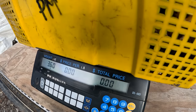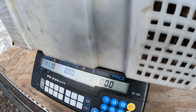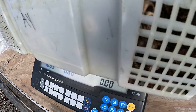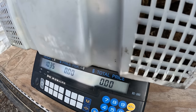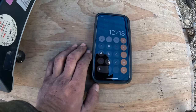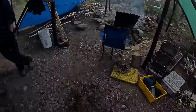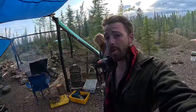12.31, 11.80. I just added those because it was awesome. Right on. Good first day. But nice. Again, it's all about the dry ratio on these. I think it'll get a really good dry ratio.